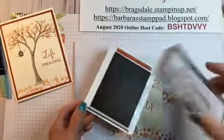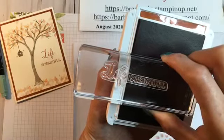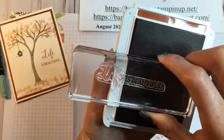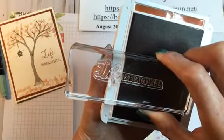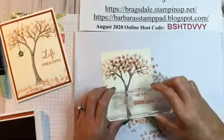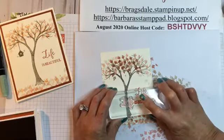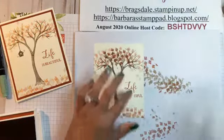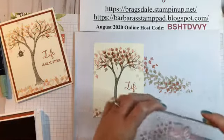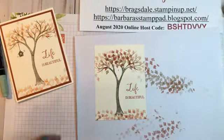And then I did the same thing with the other side. So let me get a good grip on this. And I'm just inking up the is beautiful part. Nobody breathe, nobody move, so that it doesn't ink up the E in life. And then because it's photopolymer, I can see exactly where I'm going to be stamping right beneath. And then all you do is give it a little pressure and then pull it up, and now you have one part of the sentiment on top of the other. Whew, okay, we can breathe now. I did it. Thank you, Sherry.